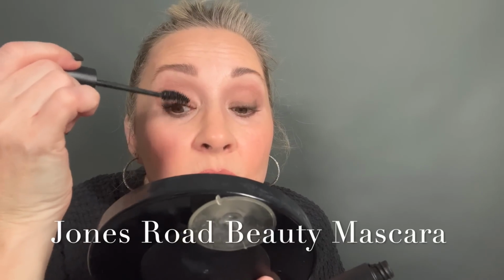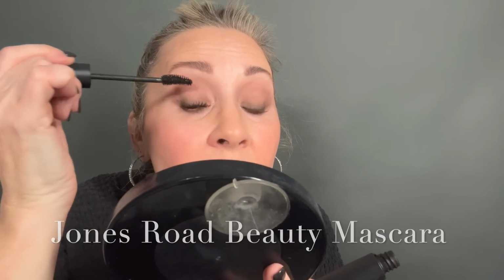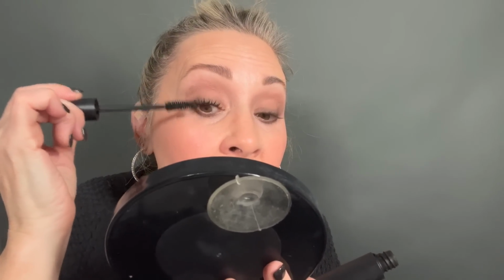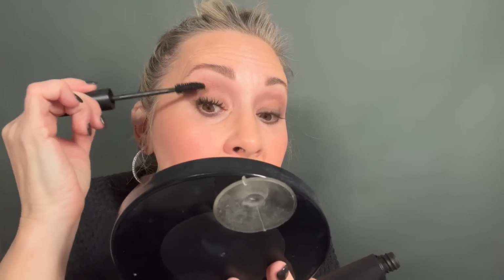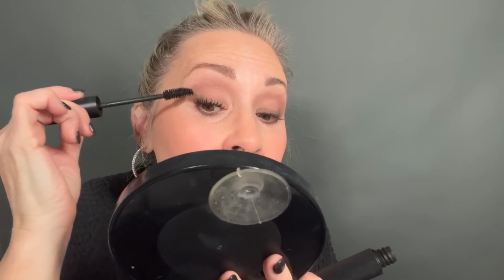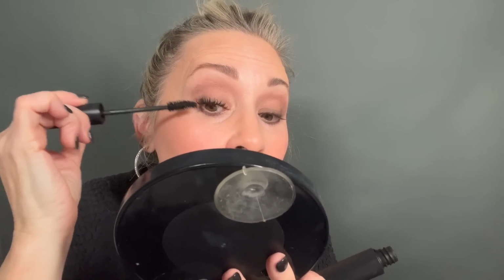This is the Jones Road Beauty Mascara. Spoiler alert, it's my number one pick for the year. But I like long and thick lashes. I like a lot of volume, but I also like length. And I can find a lot of mascaras that give me length, but not a lot that give me volume too. Look at that. Look at that.